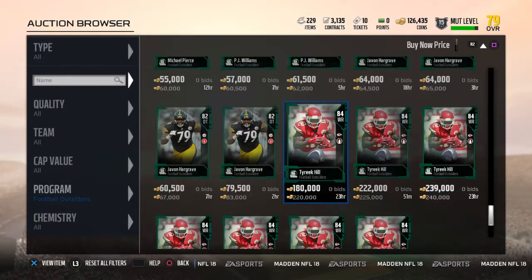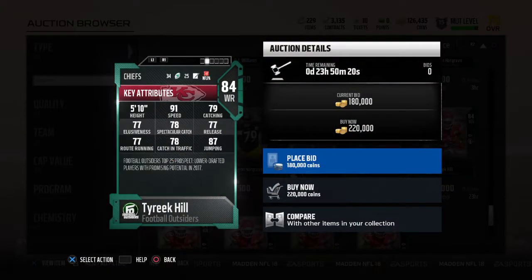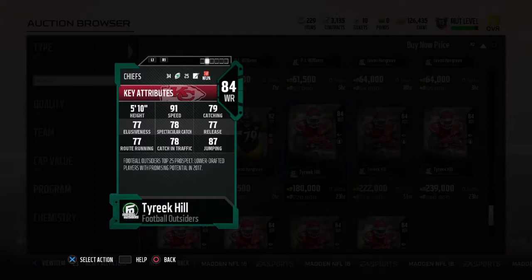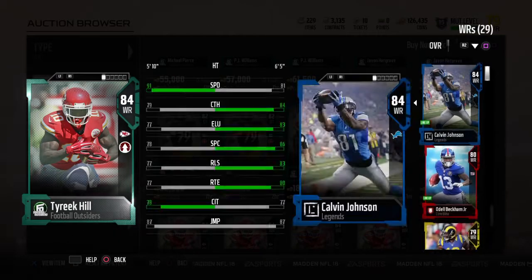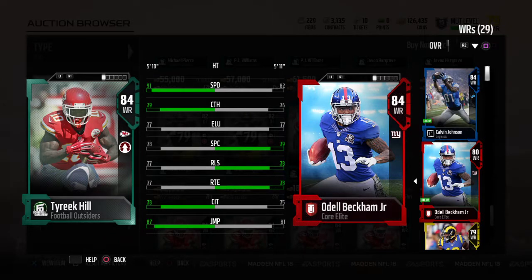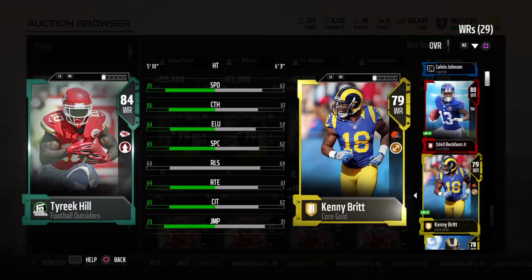This is the guy I want right here, man. I'm going to pick him up. Tyreek Hill. He is a beast. 91 speed. 91 speed. 79 catching. 77 elusiveness. 78 spectacular catch. 78 release. I'm all for it because of that speed right there. I mean, look at that. 91 speed. That is sweet. Look at that.